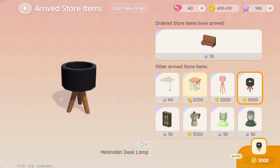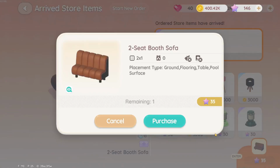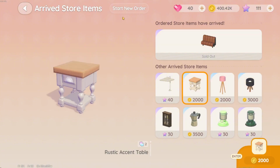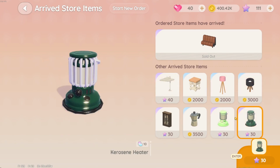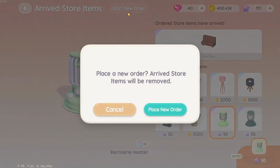So these are the items that came with the sofa. So I think I actually just want to purchase the sofa, but you can purchase other items too before hitting start new orders. Just none of these really intrigue me, I guess. So I'm just going to start a new order here.